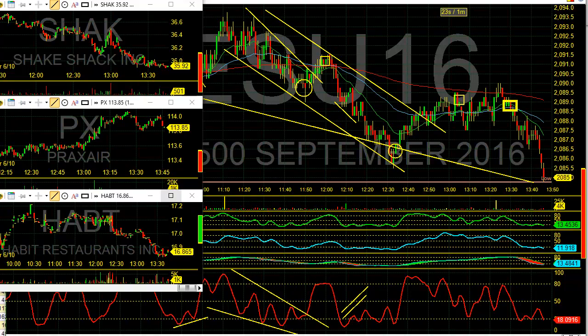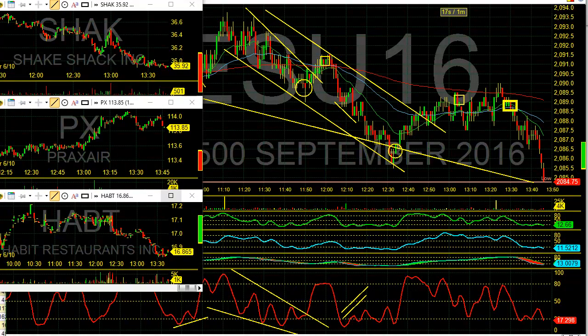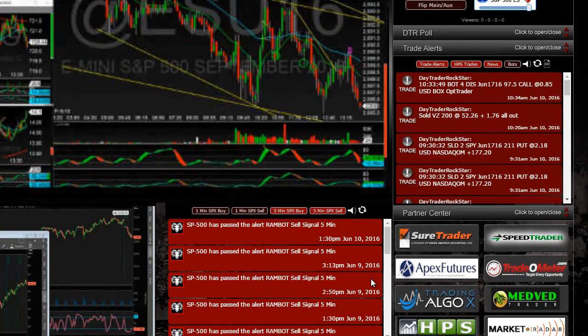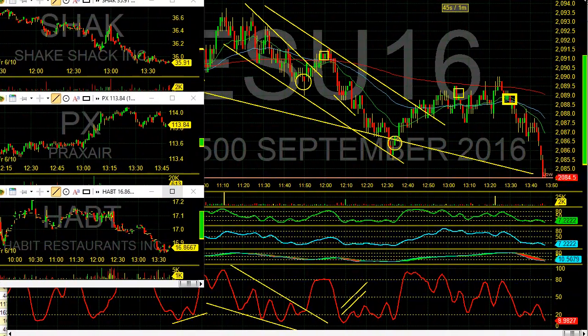And if we go back here one more time and take a look at the dashboard, find the dashboard here. We'll take a look at that 5-minute sell signal that came in right here. Now I'm just going to get rid of the 1-minute signal. Just take a look. There was only one sell signal today. This one was from yesterday, June 9th. So you can see there's only one 5-minute signal. That was a sell signal that happened right up against 2089 at 1:30 on the dot. So right here. Nice sell signal.